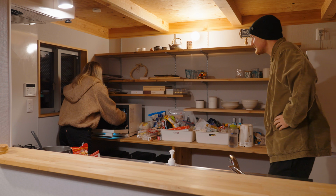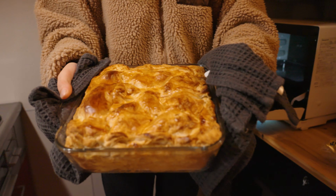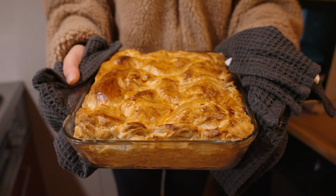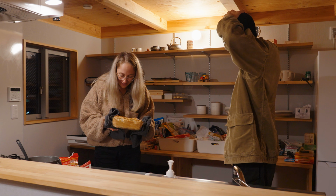Chan, chan, chan! Oh my god. That looks great. It looks good, right? And it looks massive. Yes, and we still have half the apples in the saucepan. We should have invited friends.